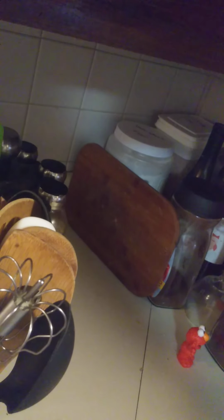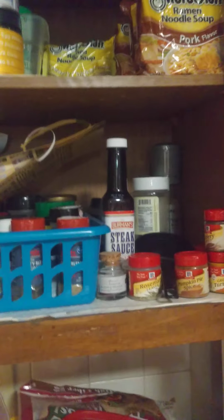Gosh, I can't think of what it's called. Self-rising flour. And then over here above the microwave we have all of our seasonings, and then we have other stuff that we're not really stockpiling, but things that we use a lot of.